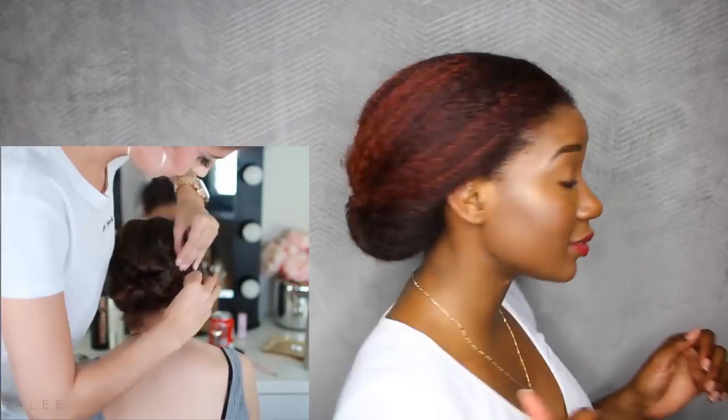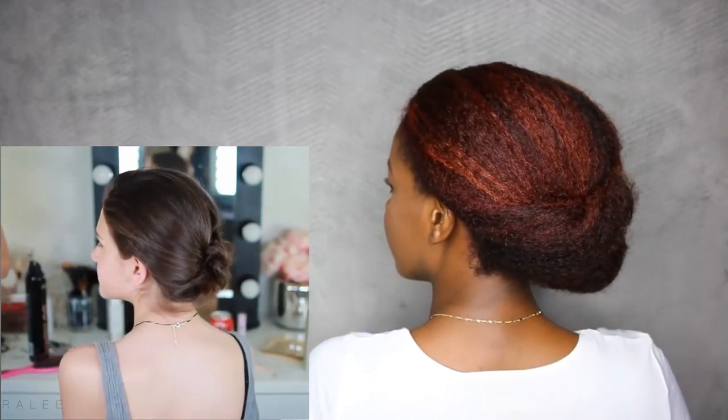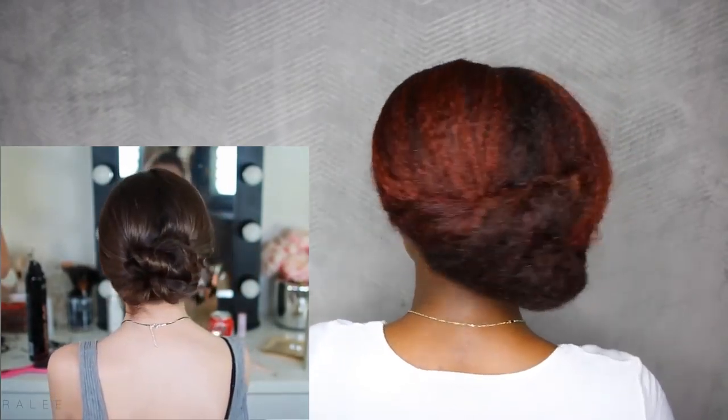And then it turns out to be a really nice, elegant look. You just kind of play with it and make it your own, but this will be great for a wedding or bridesmaid hair, especially for short hair.